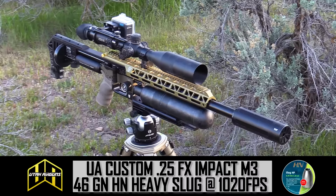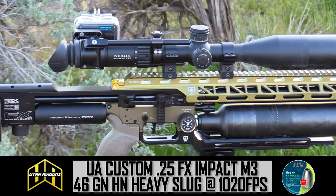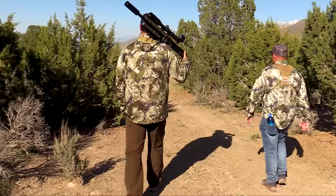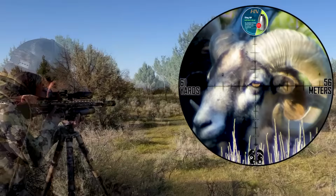I was given permission to hunt down two rams on the ranch today. And for this task, I'm going to shoot an H&N 46 grain slug at 1,020 feet per second. If you calculate that, it comes down to 106 foot-pounds of energy at the muzzle. After tracking the two rams for a few hours, we finally spotted them behind some trees. I managed to set up the gun quickly and waited for that perfect shot placement to present itself.